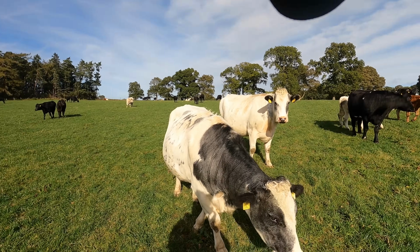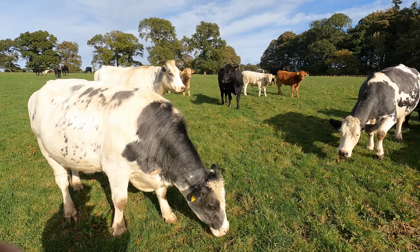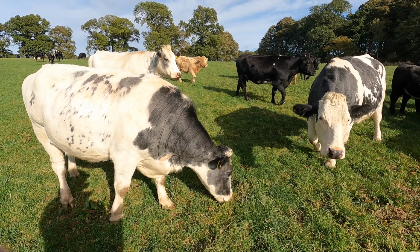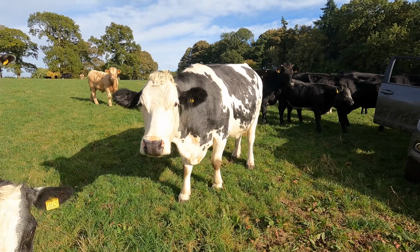So it's just a look at them here. A couple of blues come to see me. So here they are. We're going to get them all in and get the shed bedded ready, move some cattle around in the shed so that we've got plenty of room for them. So there we go. Good girls.